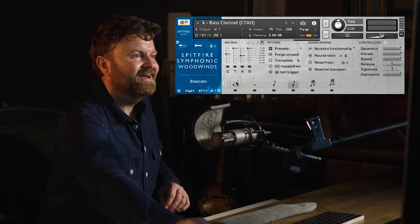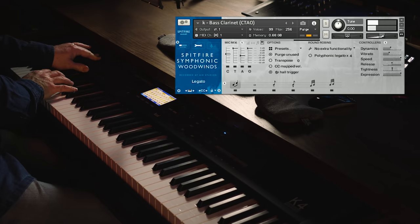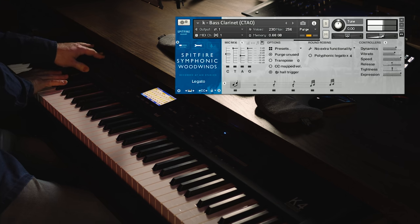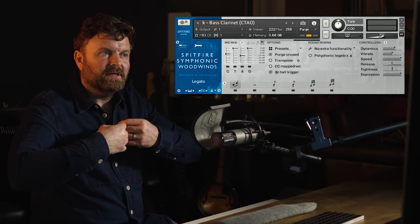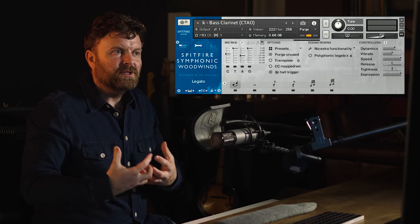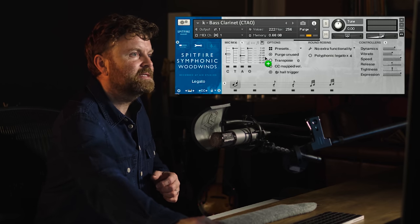Really, really huge dynamic range there. Going for the legato. Now again, here you can hear all the key clicks and all the beautiful breathy sounds and the noises that the instrument makes as the player is playing it. It's such a great, fantastic instrument.